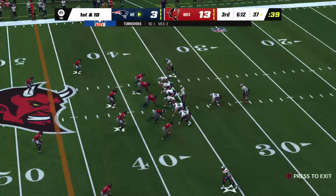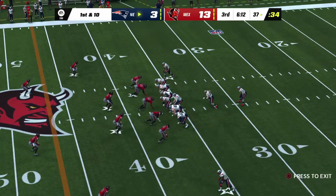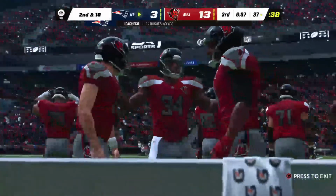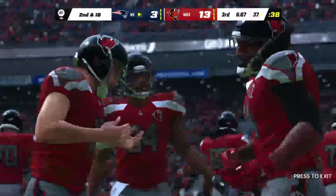The Pats at the line, ready to go. And last time able to get 3. It's not what they wanted. They wanted 6, but they got at least something. They mustered something out of the drive. They'll take it. I like the way you've described it. Not ideal, but they'll take it. Anything to put some points on the board.